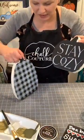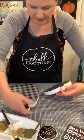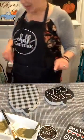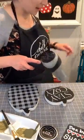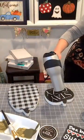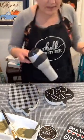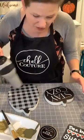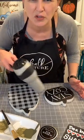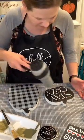So the size A transfers on the little pumpkin in the set, some of them really fit. I was going to use, let me see if I can show you, the one that says give thanks with the pumpkin, but it's out of stock right now. So I wanted to showcase things that you can get your hands on if you want them.